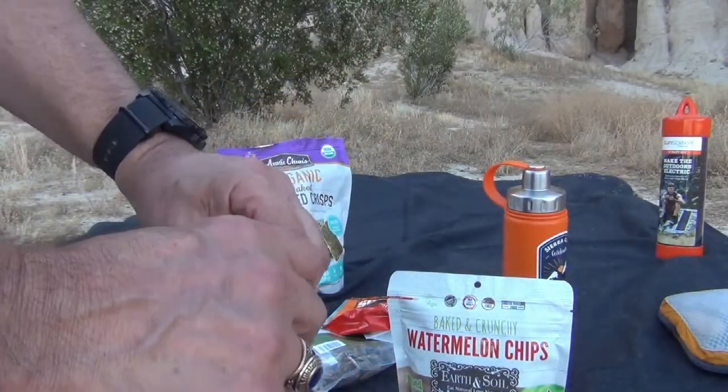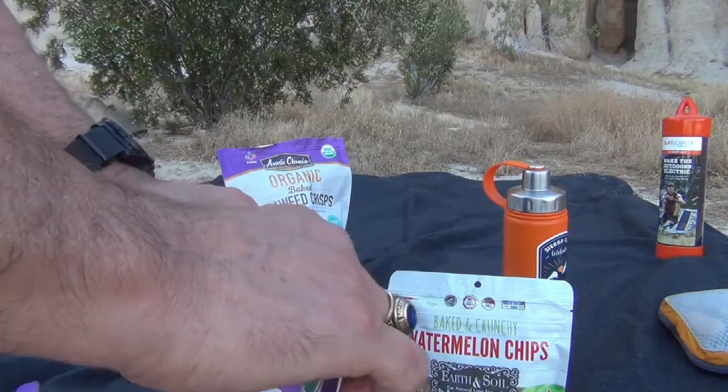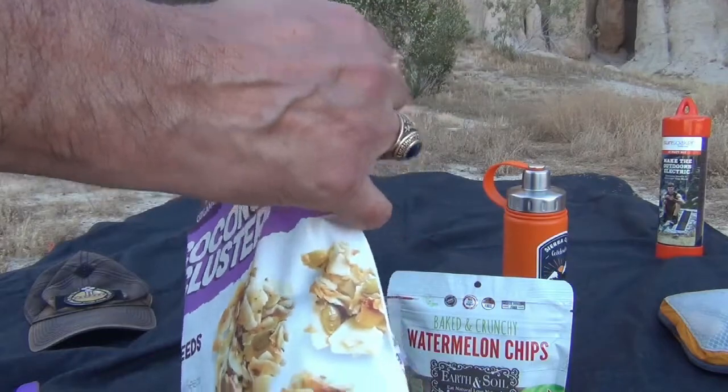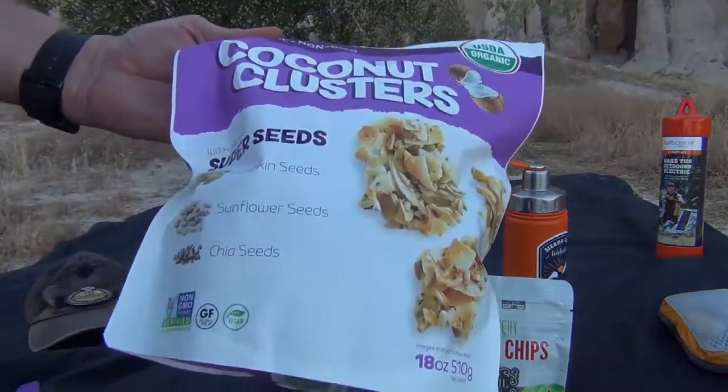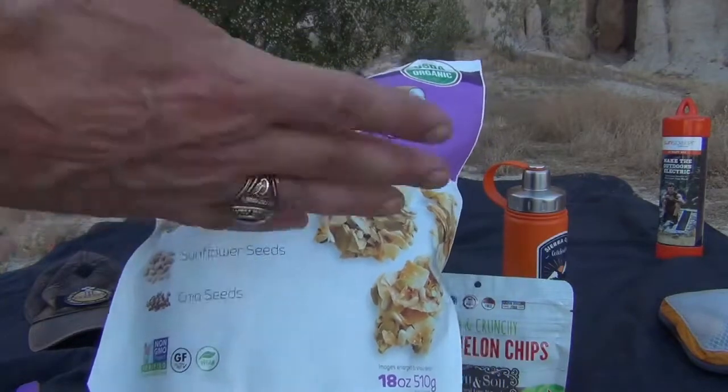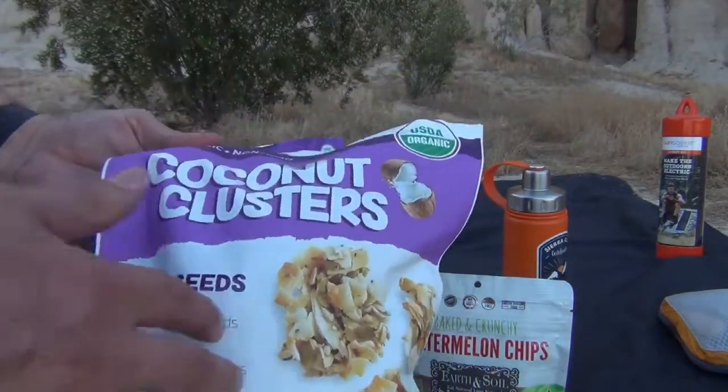And again, if you don't like grated coconut, you don't even like it on a cake or in a pie or what have you, this does not come close to that. And like I said, just personal experience, I don't like the grated version, and this is perfectly acceptable, and actually I like it. It's definitely a go-to snack.